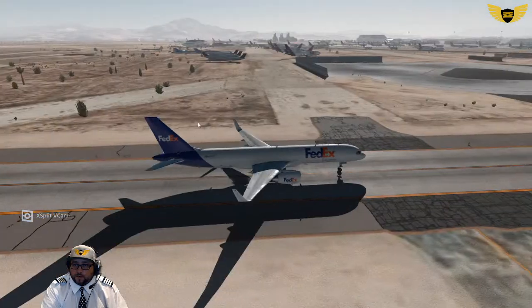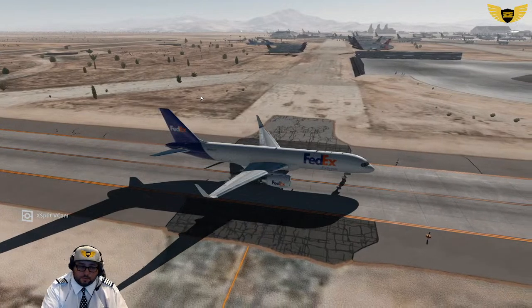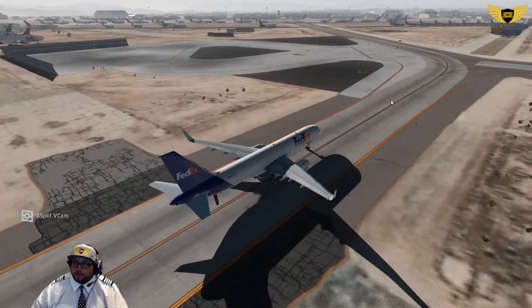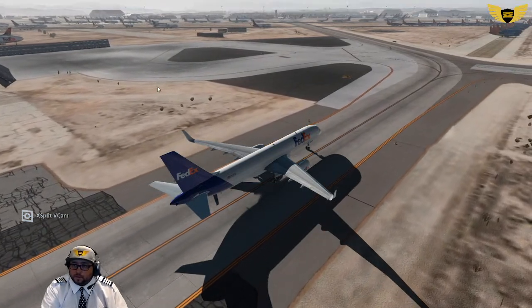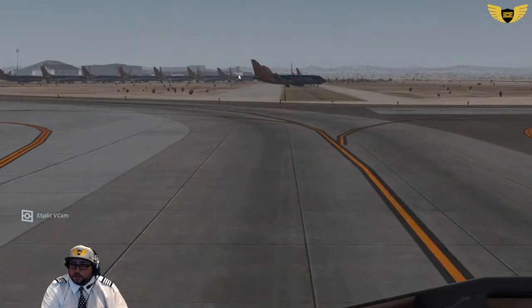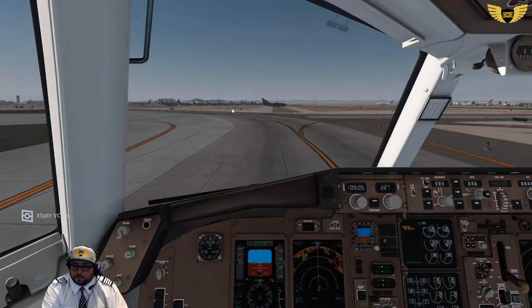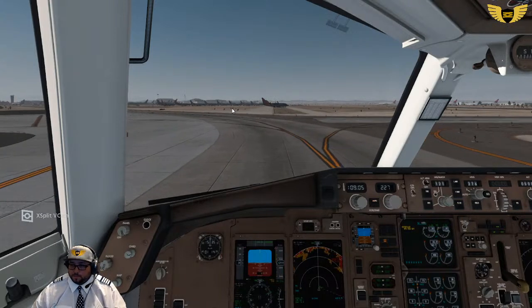So as you see here, got even more aircraft parked everywhere at the logistics base here. So yeah, even more aircraft parked everywhere. A bunch of Southwest planes in front of us. A bunch of Southwest just hanging out here. So like I was saying, this is where they stored all the COVID aircraft that weren't flying anywhere.